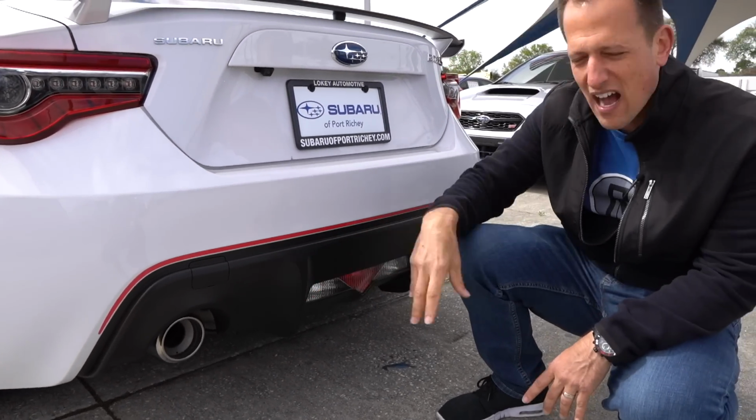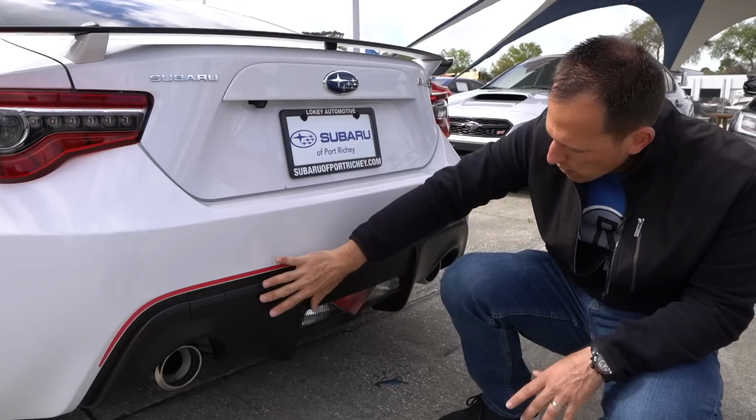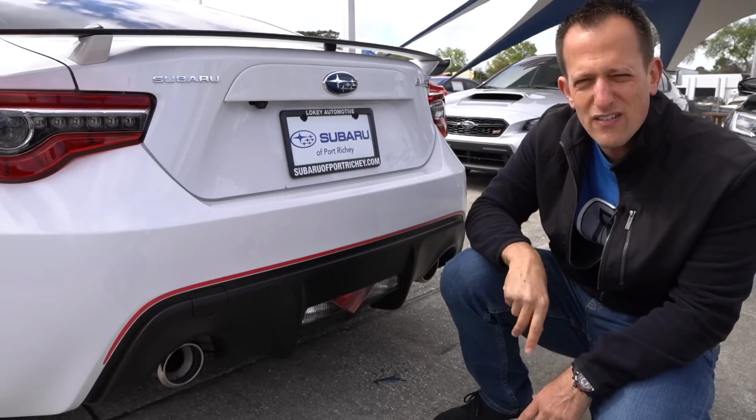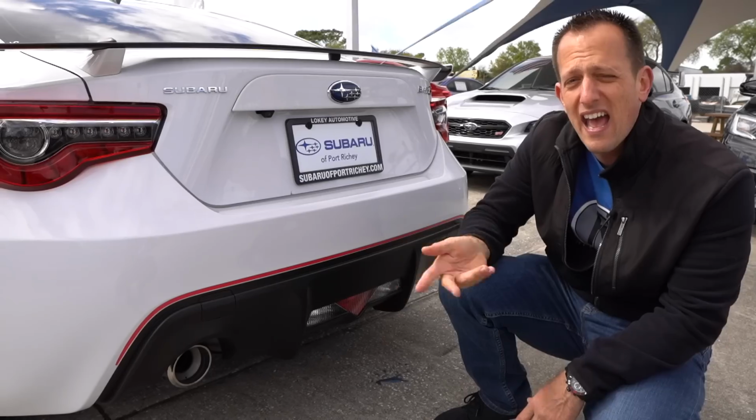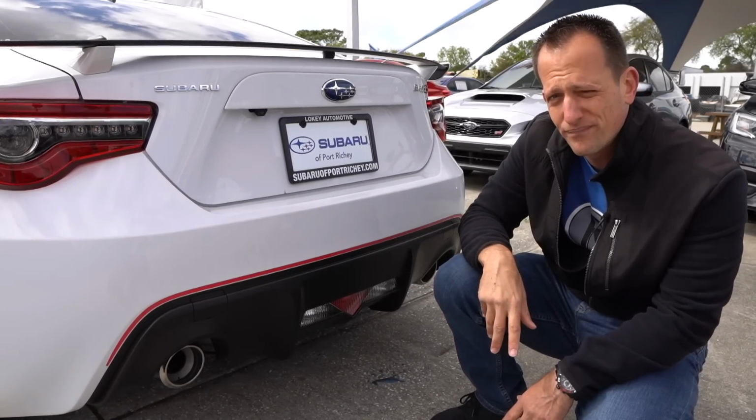And I love the stock exhaust, the way they just look with this rear diffuser. Really gives it a nice sports car aggressive look. But why don't we go ahead, pop the hood, and see what's powering this BRZ.